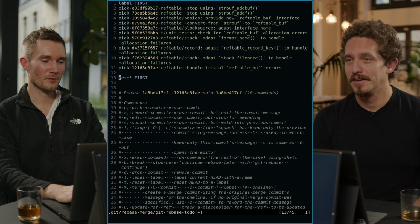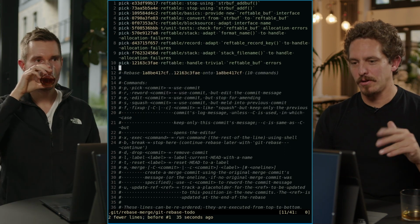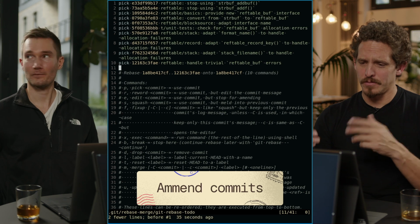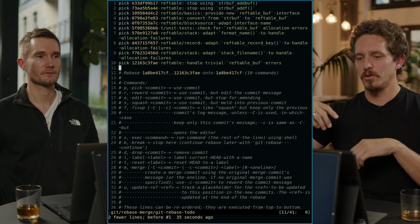I mean, I wouldn't recommend to actually use that. I want to have this be practical. So you get the review from the mailing list. You're like, okay, I need to fix this. I want to fix this. This is a good point. Yes. And so you edit the code.